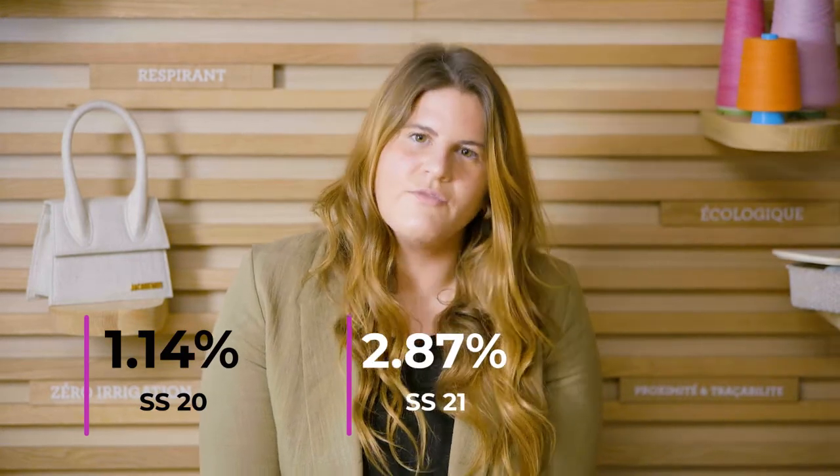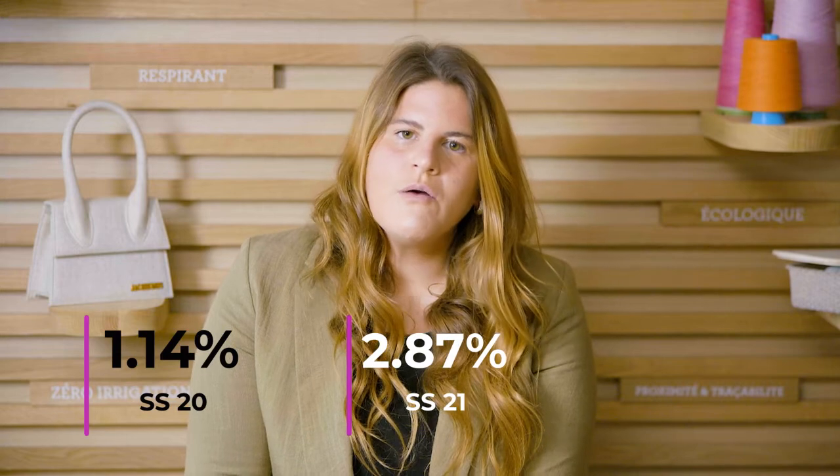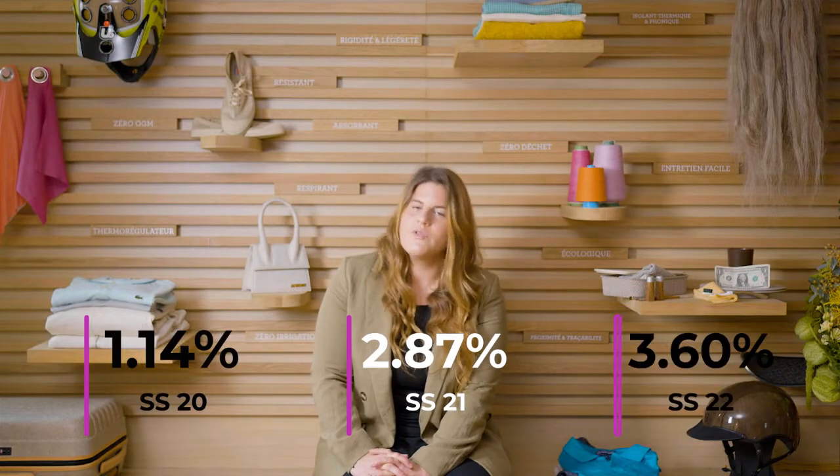Linen represented for Spring/Summer 20 1.14% of all of the collection. For Spring/Summer 21, linen represented 2.87% of all of the collections. This is a very, very big jump, almost by 50% of linen from one season to the other. And for Spring/Summer 22, what we're really thinking is that linen will go up to 3.60% of all the collections.